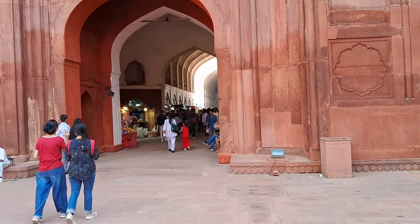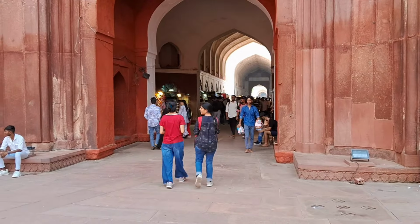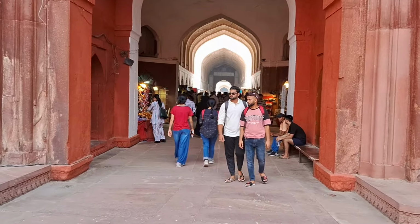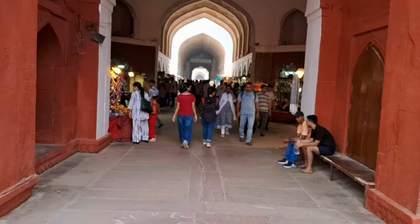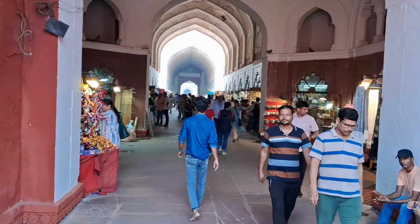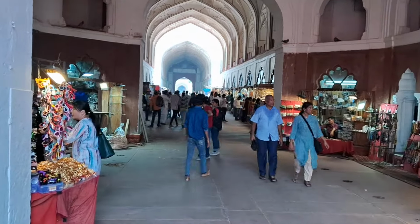Let's enter into this Mina Bazar, which is nearly 4 centuries old market now, and used to serve as the marketplace for the royal family, and is famous for its jewelry and silk material. And we are officially in a place called Shah Jahanabad, which was the capital declared by Shah Jahan as he moved the capital from Agra to now what is the old Delhi.